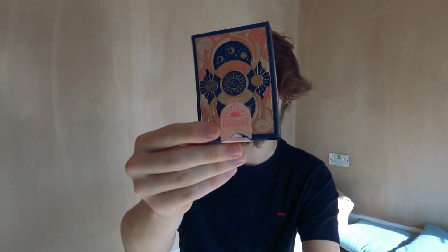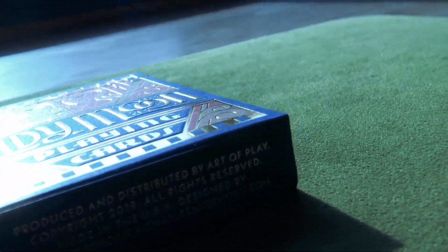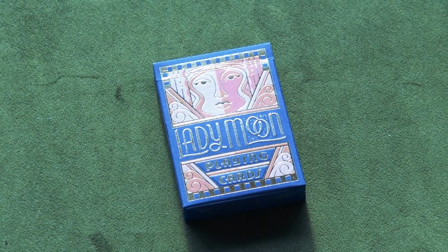This is a fantastic deck of cards, the Lady Moon playing cards. Absolutely beautiful. All of the court cards are female, which is unusual. I've never really seen that before, but the box is just one of the most dazzling things. The foil and all that sort of stuff, and of course, it's an Art of Play deck, so what more can I say? We've got the BOD playing cards from my last video. Won't go into that too much because there's 2 videos on it now.